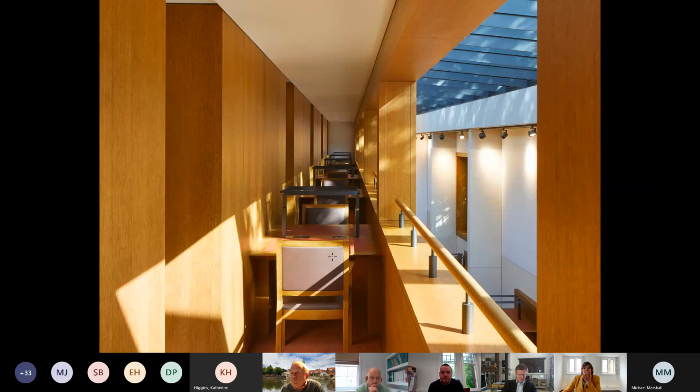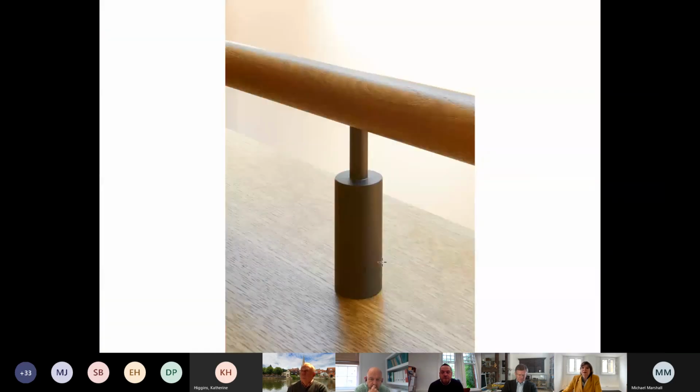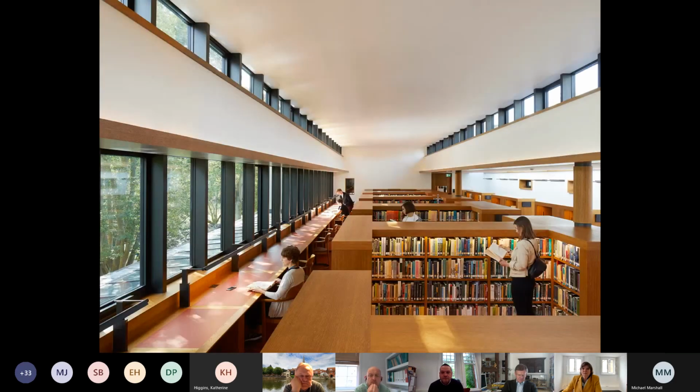What we found is that people like to study in different ways. So some people want to study by themselves, tucked away, whilst others want to be with their friends. And we tried hard to be consistent in the detailing throughout the building. And there you see the upper floor where we have books in the centre of the plan. You can sort of see over them, but it's a sort of in between where you can tuck yourself behind the bookcases as well and look out into the park.